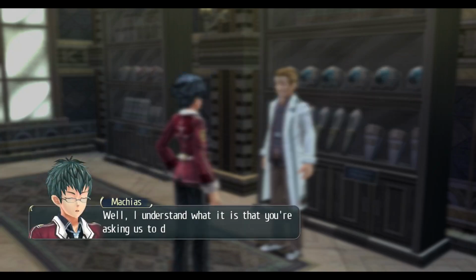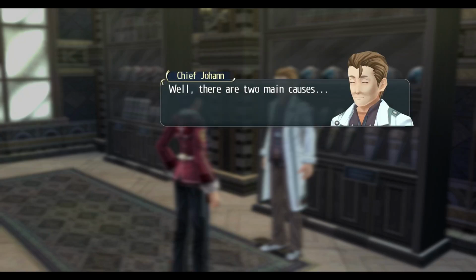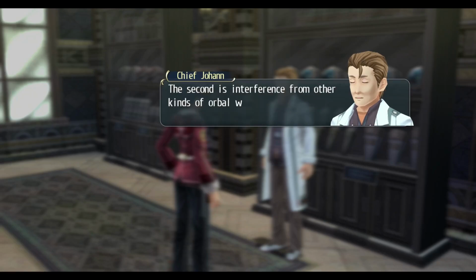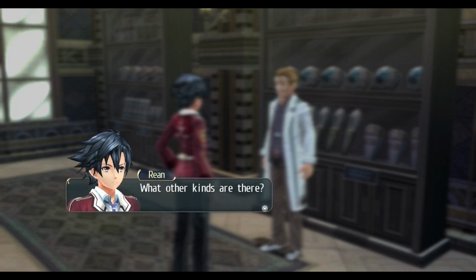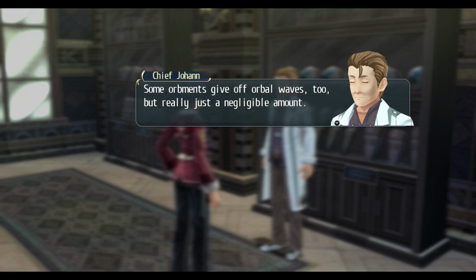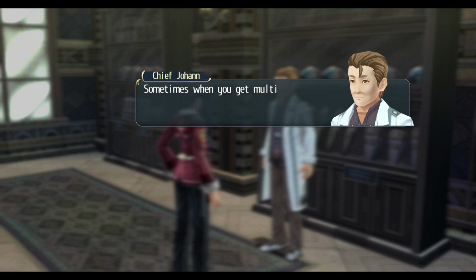Sounds simple enough. Well, I understand what it is you're asking us to do. But what sort of thing would weaken an area's signal strength? Well, there are 2 main causes. The first is waves being physically obstructed, like by walls or ceilings, stuff like that. The second is interference from other kinds of orbital waves. What other kinds are there? Tons of devices other than Arcus and orbital waves. Think radios and other communication devices. Suborbits give off orbital waves too, but really just a negligible amount.